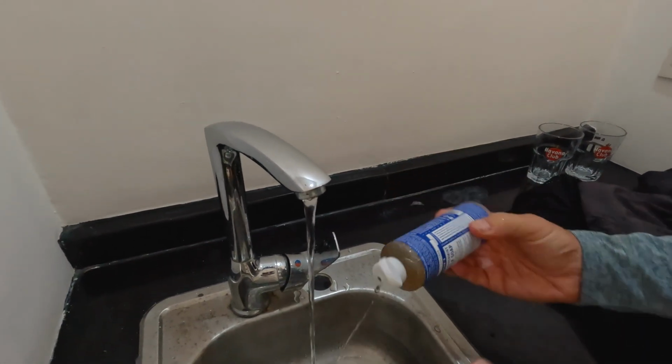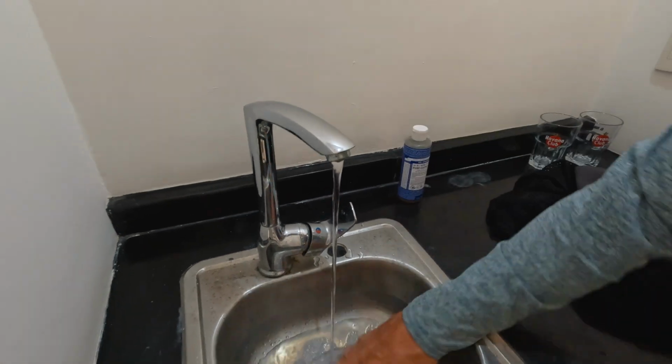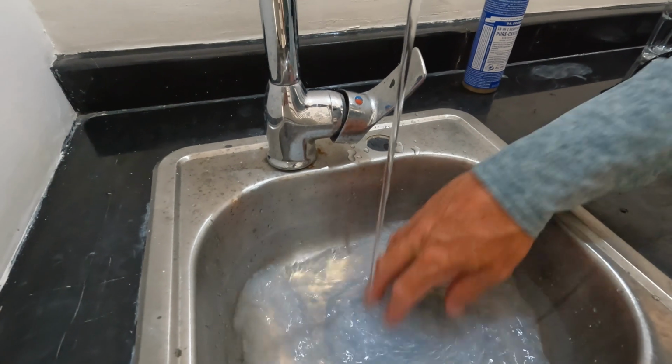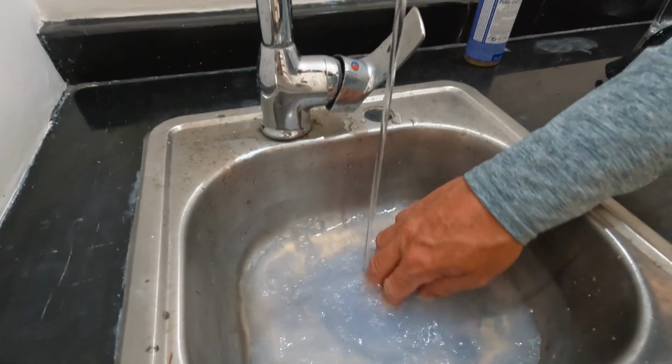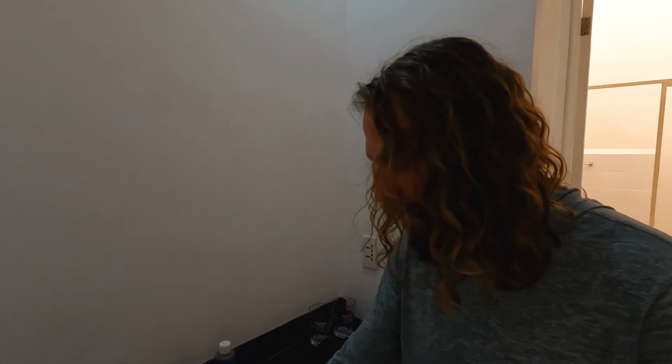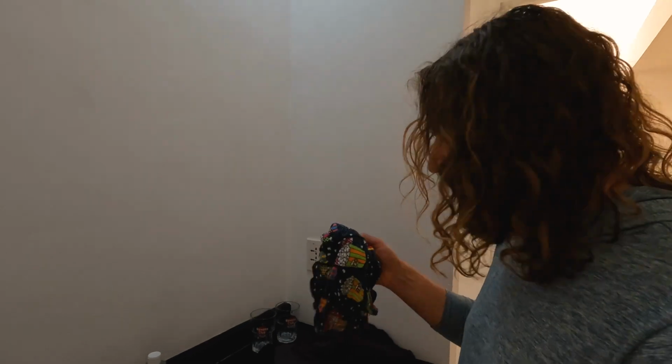So I'm gonna get a balance between hot and having some pressure. Pour a little Dr. Bronner's in there, stir it around, let it suds up. And if you don't have a drain plug, you can wad up a washcloth, put it in there and get it to stick for long enough. And we got enough water in there right now to do these underwear.